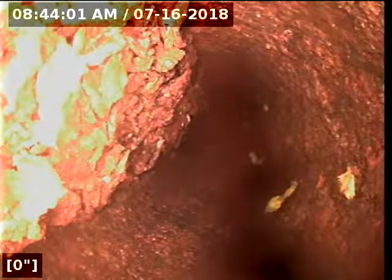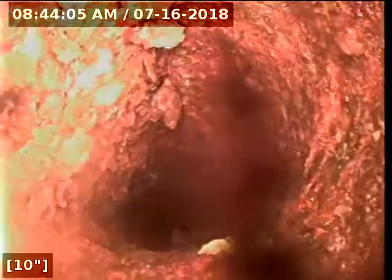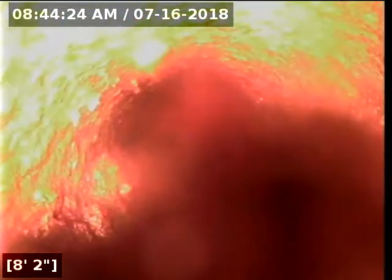We are just in the base of the stack right now, and you can see all of this debris in the line. That's all rust from the pipe sitting dry for so long. See some roaches in there.